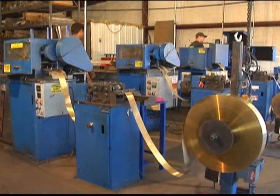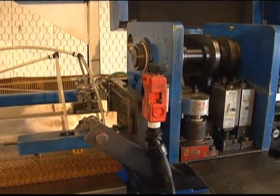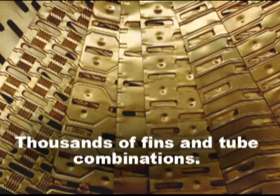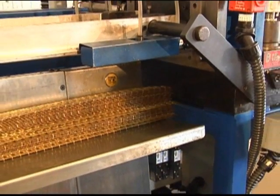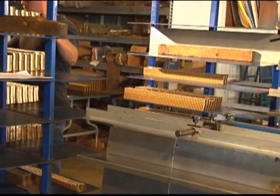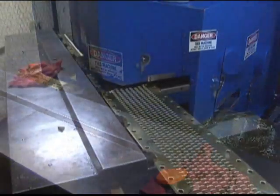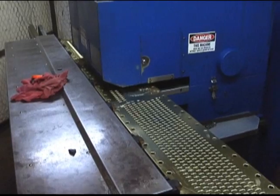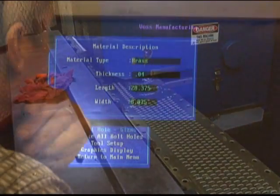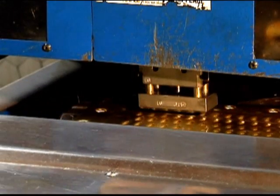Once the order has been processed through sales, raw material enters the fin machine, where it is hemmed and punched to the correct fin configuration and cut to length as it exits the machine. Next, the CNC punch press will punch the tube slots and bolt holes into the raw brass header plate. The Voss punch press is accurate to 1/10,000th of an inch and punches 70 holes per minute.